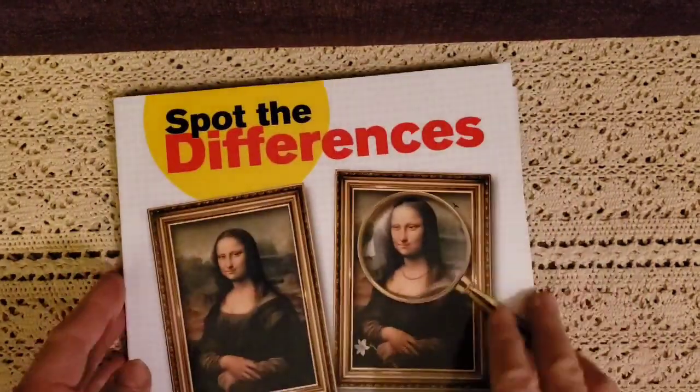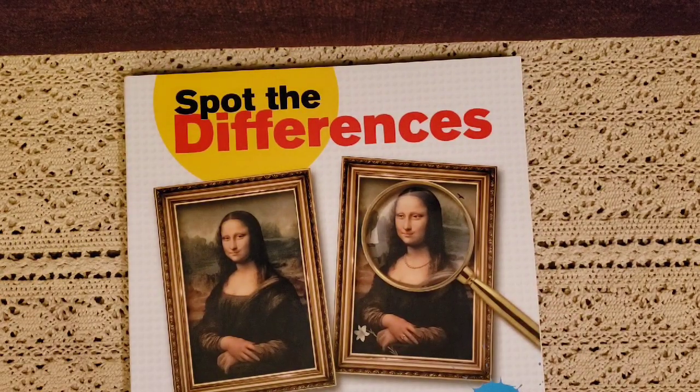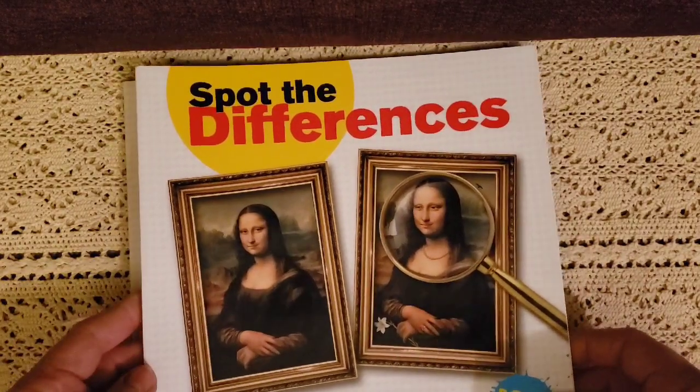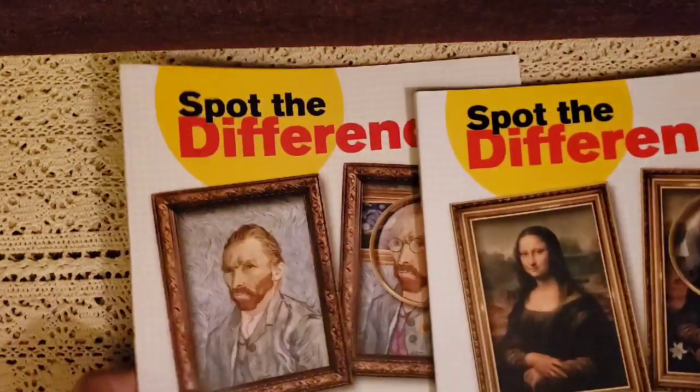I did find these books, and I really like these. I think they're good for critical thinking. I just purchased these on Amazon, and I love them. Spot the Differences, and then Art Masterpiece Mysteries. And this is book 1 and book 2.